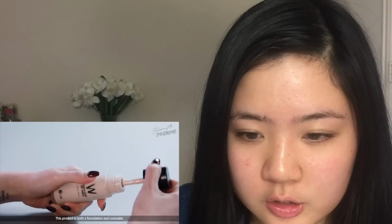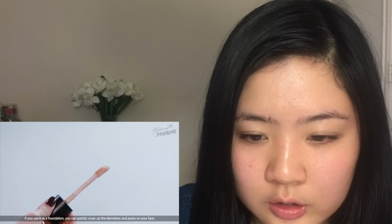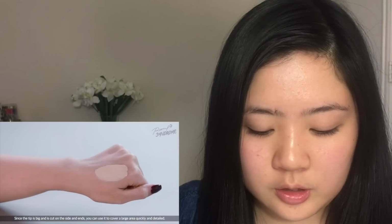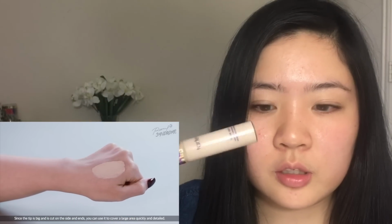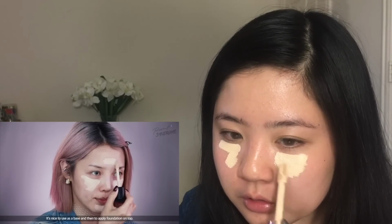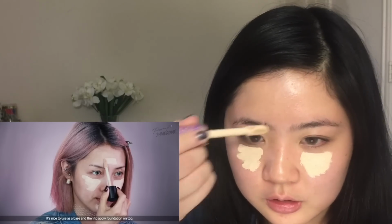Okay, I don't have that foundation, but she says it has a coverage like a concealer, and it does appear to be a bit lighter than her skin tone, so I'm going to be using Tarte Shape Tape in Light Sand. Oh, I think I applied that too close to my under eye. This to her cheeks, her forehead, oh, and her chin.